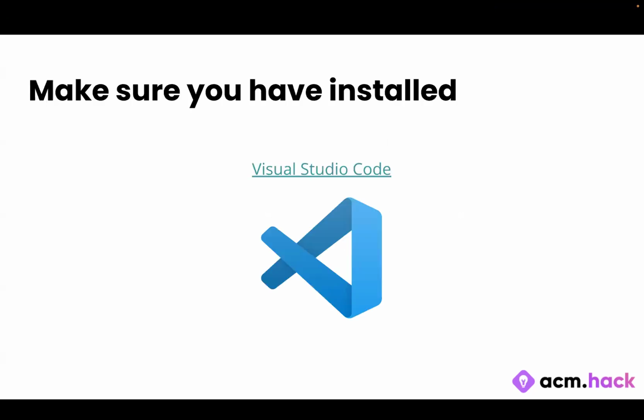Okay, but first let's download some stuff. If you guys do not have Visual Studio Code yet, just make sure to get that downloaded first. Visual Studio Code is a text editor, which we will be using throughout this workshop. So what exactly is a text editor? A text editor is a way for us to edit our code. We can't just edit our code inside, for example, a Word document or Google Docs. That's not going to work for us. So we definitely need a text editor or some way to edit our code.